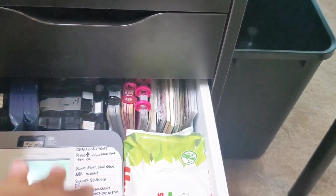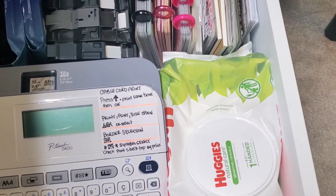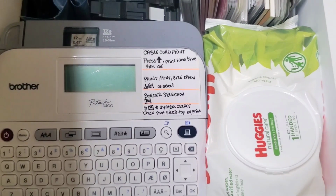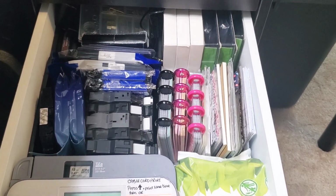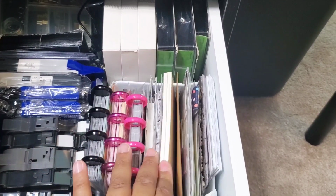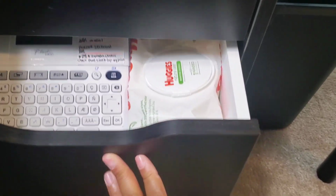So in here, I have the Brother P-Touch, and this is the D400. I love this thing, and it is amazing. I use this to label all of my planner items, and then I have back there just extra refills. I have some micro notes in here that I picked up from Dollar Store, and some from Happy Planner, and some extra refill papers, along with some baby wipes, because who doesn't need baby wipes when they're crafting?